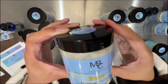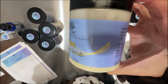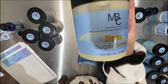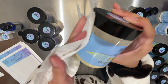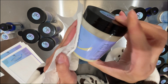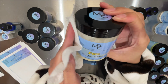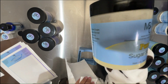All right, so I don't know if you can see the water droplets, but I just ran this under some water. I rubbed my hands all over it. So let's see if the ink smudges. It didn't when I rubbed my hands over it, but let's wipe it off. It still looks all right, because you know these are sugar scrubs, so they'll be in the shower. So your hands are going to be wet while you're touching it. And it still looks fine.